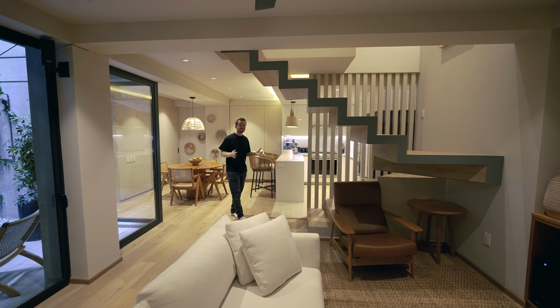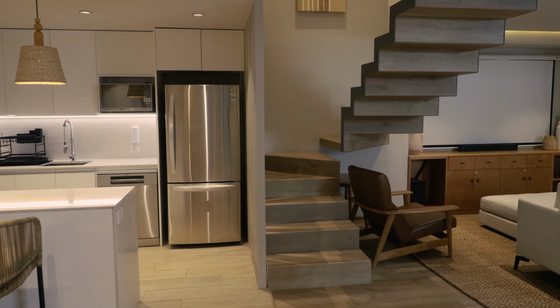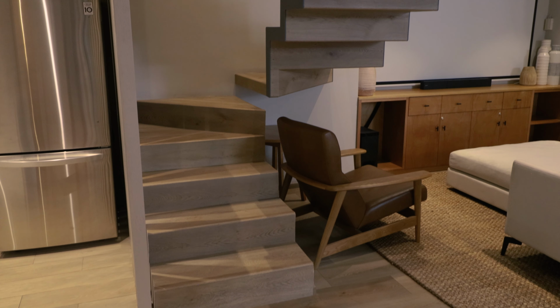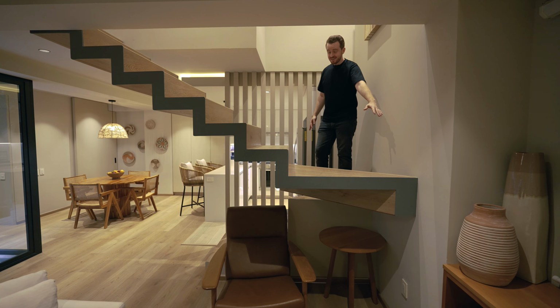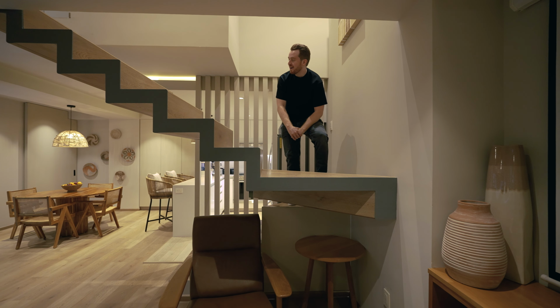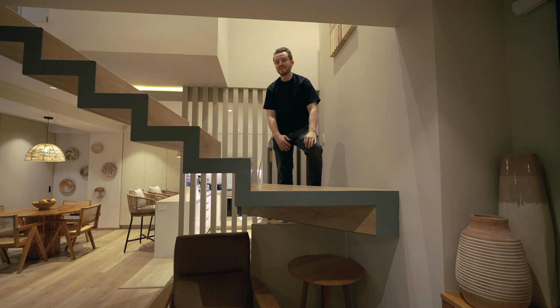It's time now to head to the second floor. So we're gonna go up the incredible staircase. I think that this staircase is a real statement piece in itself. It's basically a floating staircase. You do kind of have this drop off right here, so I'm not trying to have young kids staying here or anything. Yeah, it really catches your attention, I think, as soon as you walk into this place.